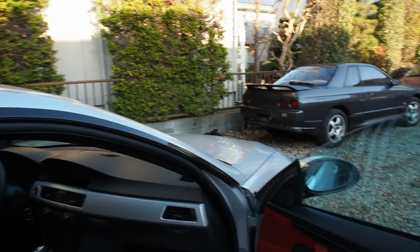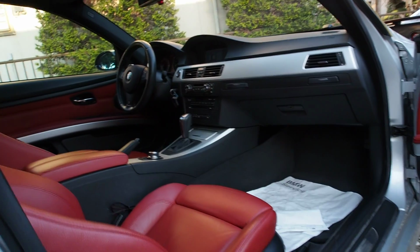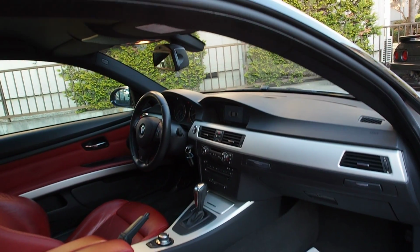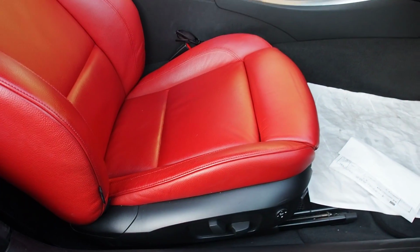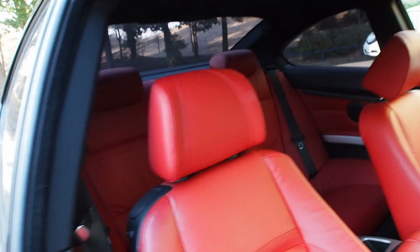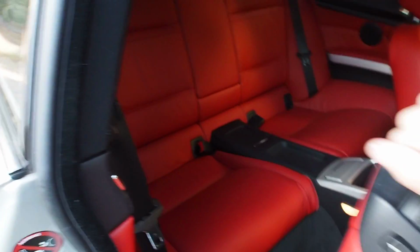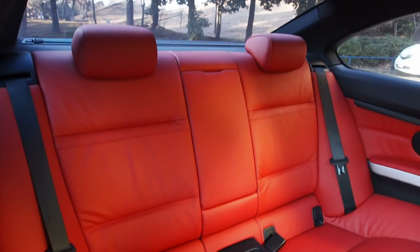Okay, so going in, super big doors, very easy access to a very large and spacious interior in here. Power seats, and literally no wear on this seat at all. Getting into the back, pretty simple here. And the back has its own AC vents, which is kind of cool. I'm gonna hop back there.